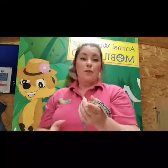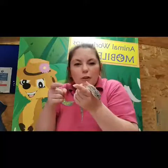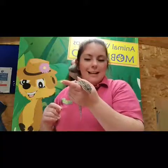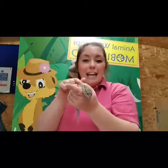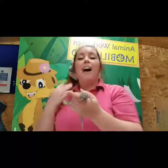It completely falls off, and then it starts to wiggle on the floor like a worm. Now that distracts the predator, so the predator will eat their tail, and then the gecko, because it's lost the weight of its tail, can then run off really, really quick and hide.